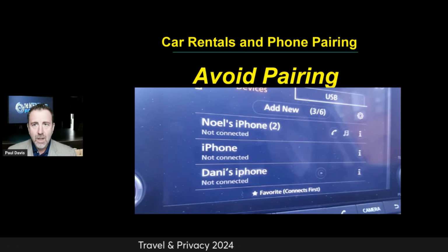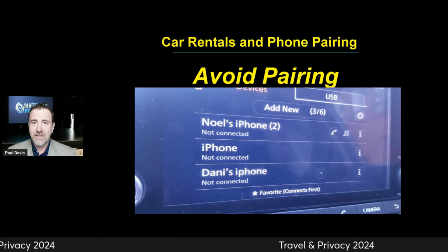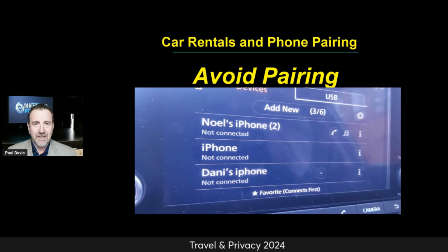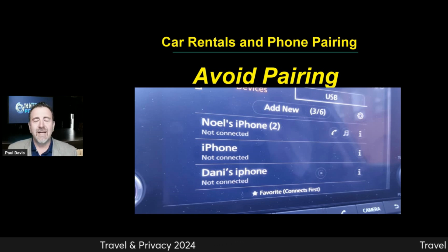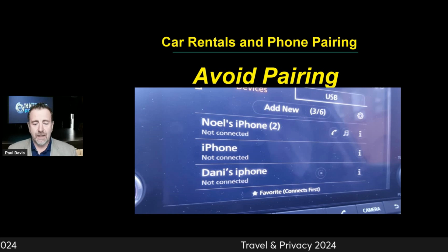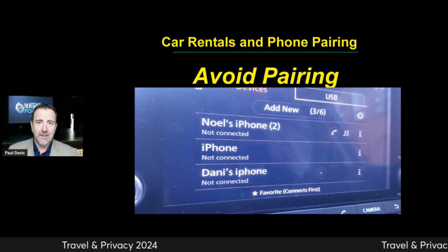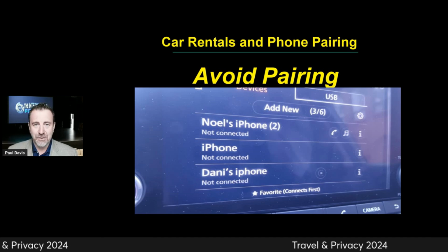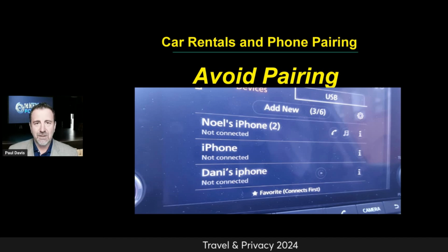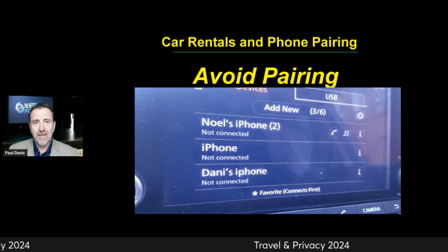When you're renting a car, please avoid pairing your phone with the car. I'm sure you've seen this on my Facebook page. When I go into a brand new car rental, the first thing I do is look at who's been here before. The recent car rental that I had last week actually had the person's full first name and last name. This can lead to identity theft issues. I'm going to ask you, please avoid pairing. But if you must pair, when you leave the car rental, go into your settings and scrub everything that was there.